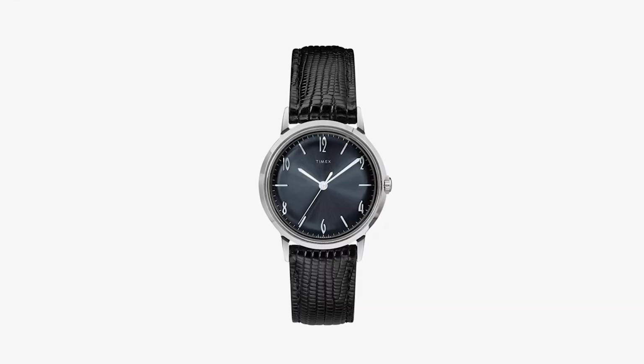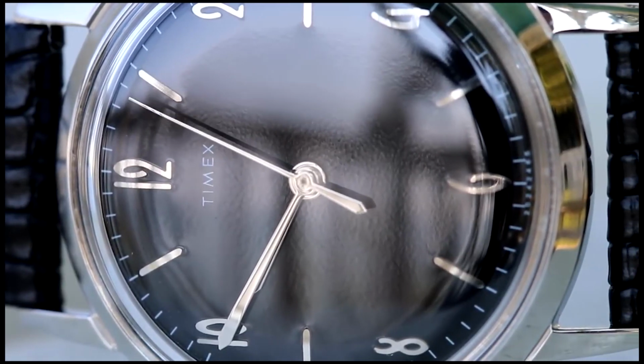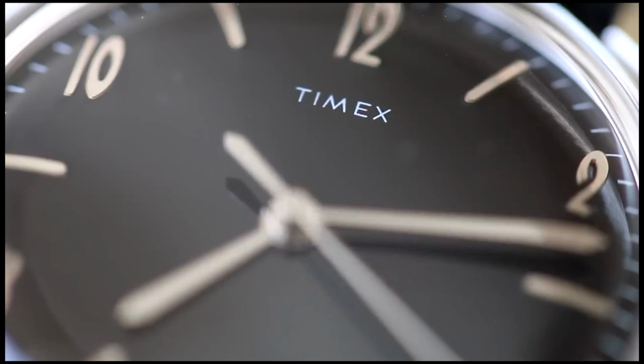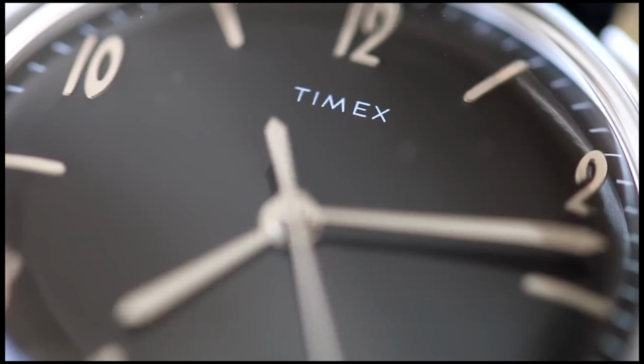Designer Todd Snyder commented on the Marlin Blackout by saying that he had been trying to create something more polished and classy, something one could wear with a suit, and by giving the Marlin a blackout scheme, he has provided it with an intricate contemporary design.